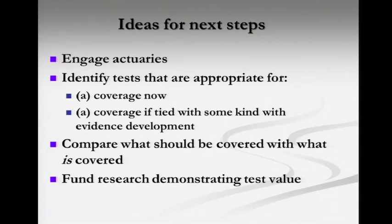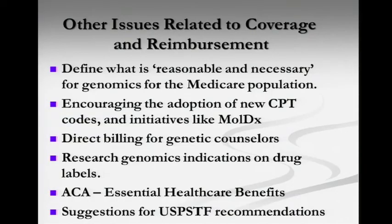And lastly, I think one of the longer term goals of what NHGRI is thinking about is how we could either fund research or partner with others in research. Lastly, I just wanted to flag a number of other issues that are out there which weren't really addressed by the workshop but are certainly within the realm of coverage and reimbursement. And the question is whether NHGRI would want to take a lead role on this, whether we want to partner, or whether it's just something we want to monitor and be aware of.